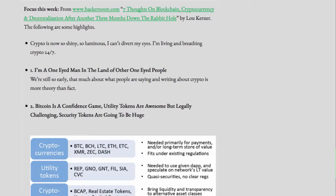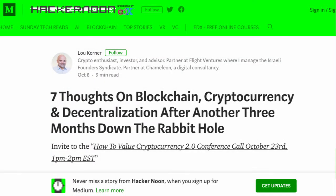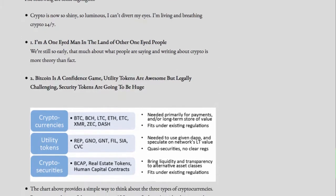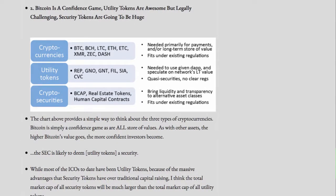Focus this week from www.hackernoon.com: 7 thoughts on blockchain, cryptocurrency, and decentralization after another 3 months down the rabbit hole, by Lou Kerner. The following are some highlights. Crypto is now so shiny, so luminous, I can't divert my eyes. I'm living and breathing crypto 24/7. I'm a one-eyed man in the land of other one-eyed people. We're still so early that much about what people are saying and writing about crypto is more theory than fact. Bitcoin is a confidence game. Utility tokens are awesome but legally challenging. Security tokens are going to be huge.